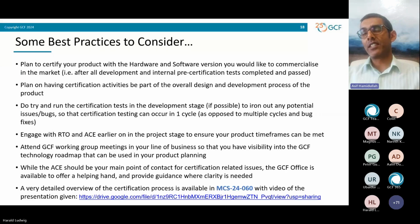Some best practices to consider. So these are not rules or any regulation. This is just suggestions. It's just good to plan to certify your product with the hardware and software revision you'd like to commercialize in the market, after all development is done and all the internal pre-set testing is done. And then having certification activity as part of the overall design and development.